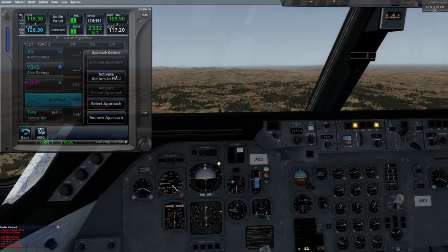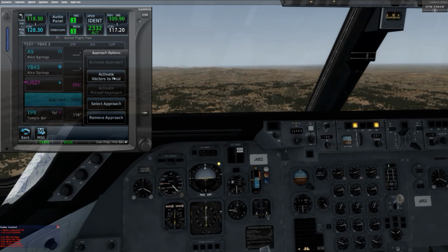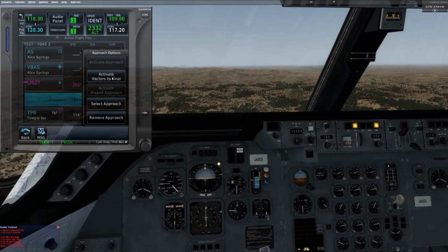So we need to activate the vectors to final now, and the GPS will take us to our final approach fix.